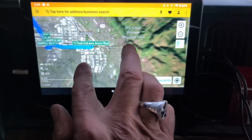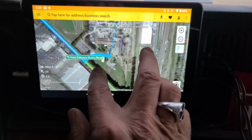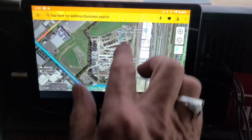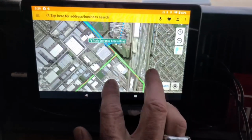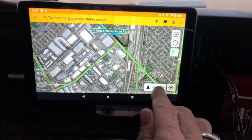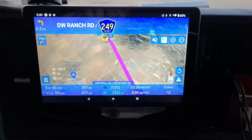And what's really handy about this app is it brings you right to where you got to go, how they got you going in, and so you can see where the truck entrance is to figure out where you got to get back in there. It makes it really handy, saves you a lot of time from missing roads and whatever to figure out how to get in there. So just hit navigate, and I'm good to go for my next day.